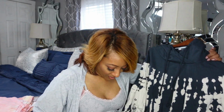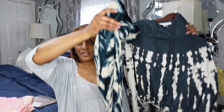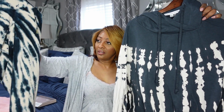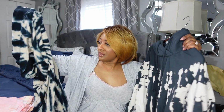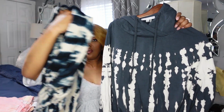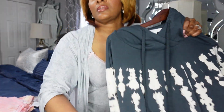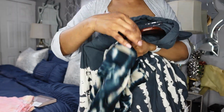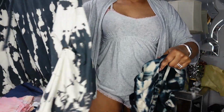Yes, but I'm like, okay, I think I got some pants that'll match. Nope, these two do not match. It might look like it in the camera, but it's not. It doesn't match at all. So yeah, I'm going to have to take these back. Yeah, because, let's see. I'm looking in the viewfinder.